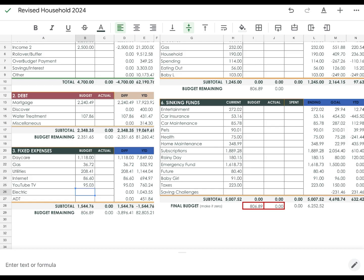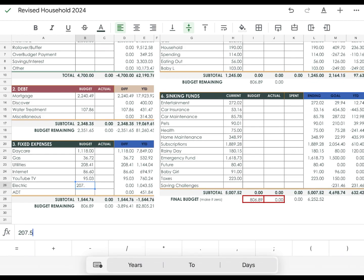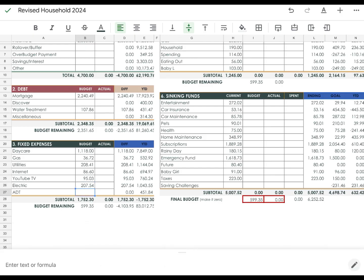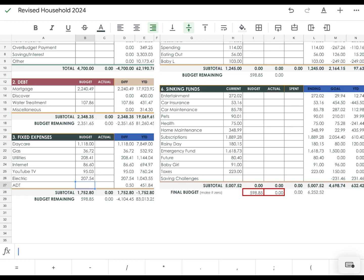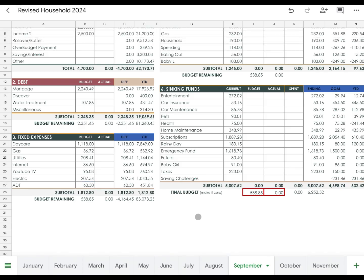Electric is going to be 207.54. ADT is going to be 60.50. Oh, no, no, no, nope. Let's fix that. We just don't want to write the six today. Not 6,000. Y'all, this is what happens when you buy a keyboard at Temu. It does whatever it wants to, but it works.